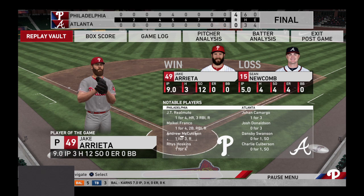Our final line score tonight. First for the victorious Philadelphia Phillies. 4 runs on 6 hits. No errors. They left 5 men on base. Time of the ball game, 2 hours and 44 minutes. Tonight's paid attendance at SunTrust Park, 41,084. The Braves thank you for your continued support and remind you to please drive home safely.